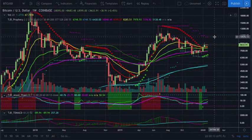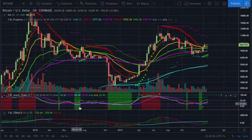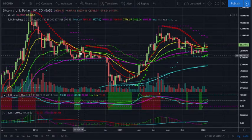So I think realistically, 10.5, a wick above 10,576, or a close on the weekly above 9,600. You never know in these markets with these crazy wicks, but I think 9,600 is my line in the sand. If we can close a weekly above 9,600, I'm going to get bullish on this thing. But right now, I'm super cautious of this scenario right here happening.